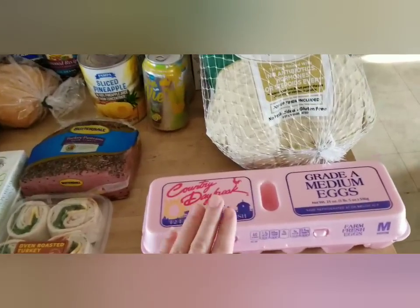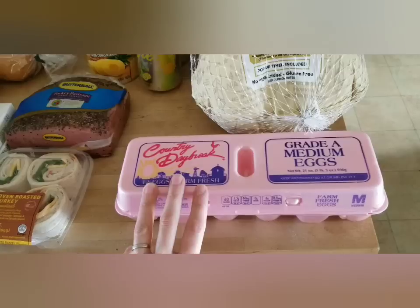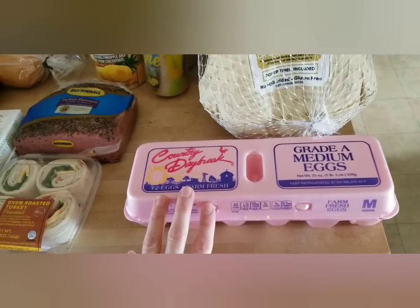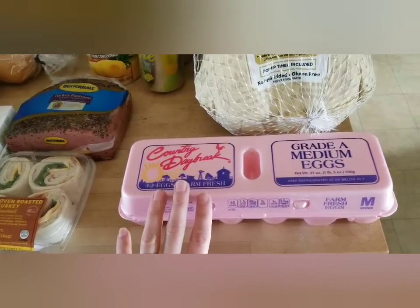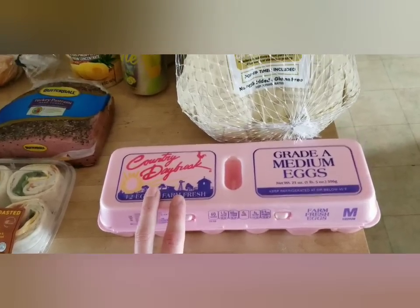So we got a dozen eggs. We do have chickens, but we are getting like 2-3 eggs a day right now because as the winter goes, they lay less. They rely on daylight hours. So these are now useful.